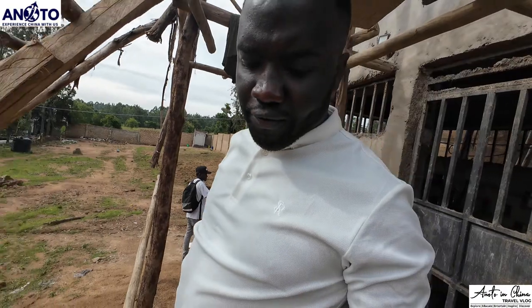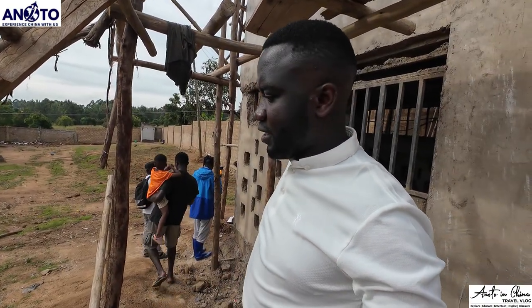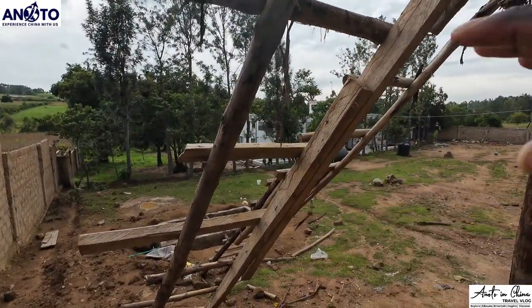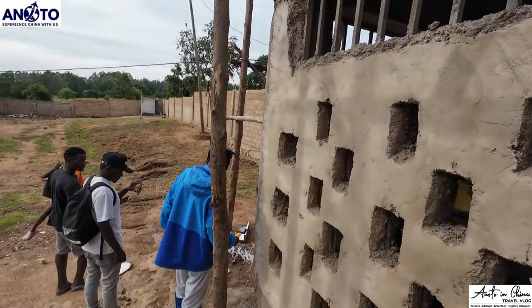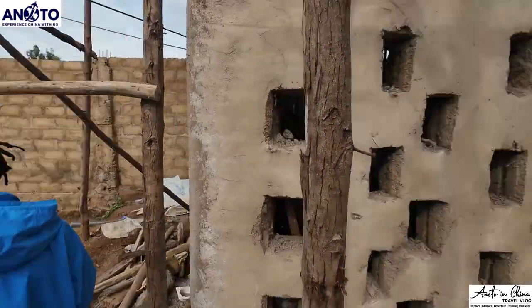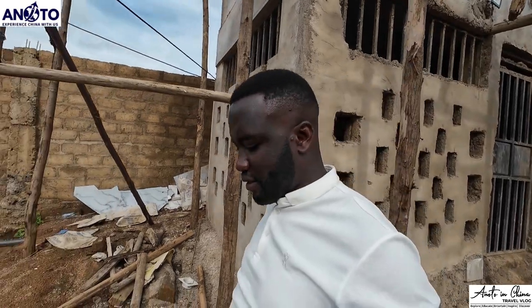The main challenge of this village is electricity, so we have a backup generator. During the party, it was the one lighting this villa. Right now they don't have electricity because they have some issues with Kenya Power. They have not been able to rectify that. So they need the backup generator.